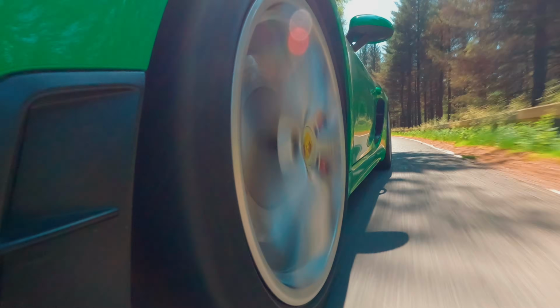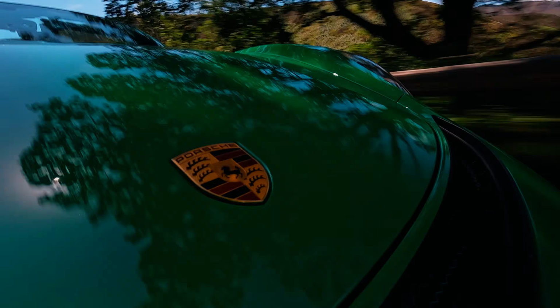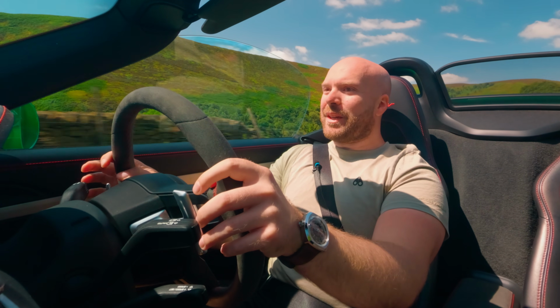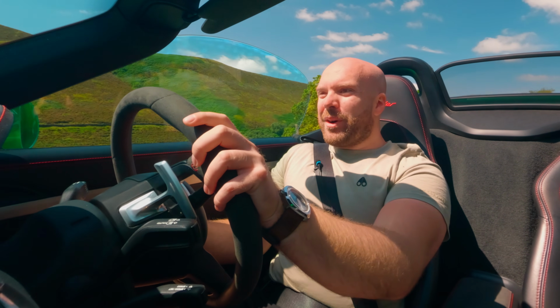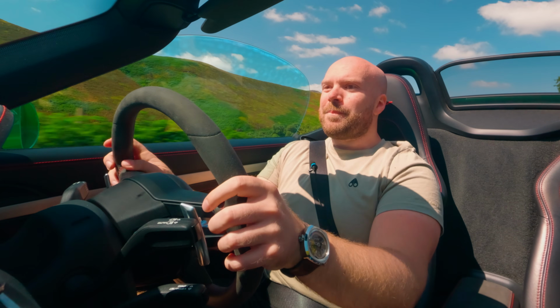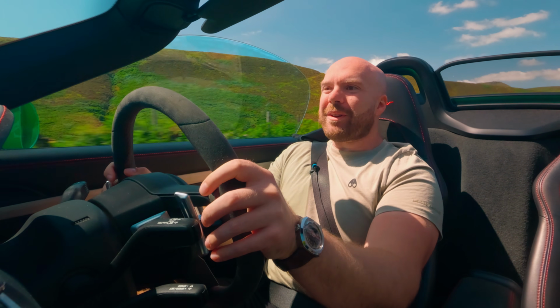So that 4-litre engine, we're up from 385 horsepower to 420. Weight is not a great deal different despite having that soft top, with it not being an electric soft top. You're looking at about an extra 20-30 kilos. Can you feel the extra power? I'm not sure you really can, to be honest.